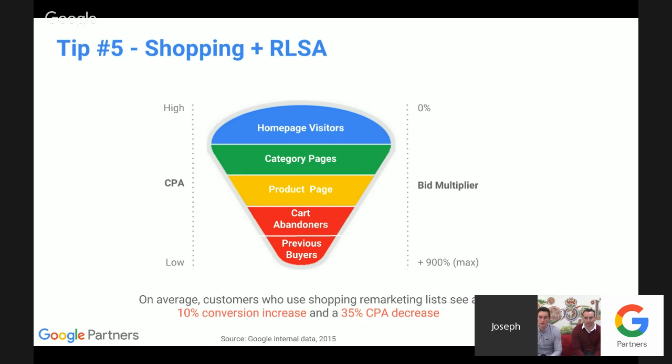And finally, tip number 5, and a personal favorite of mine, is shopping plus RLSA: using remarketing lists for search ads on shopping campaigns. This is also a recent launch, and it has recently been launched across 100% of AdWords accounts, so that should be live for you now in all of your accounts. Essentially, this allows us to bid higher or lower on people who have already visited or engaged with your site.